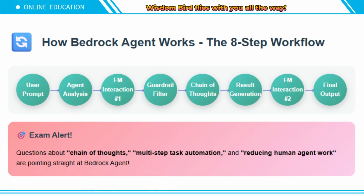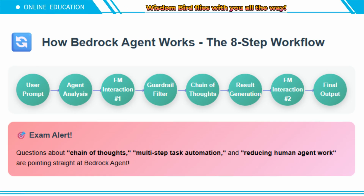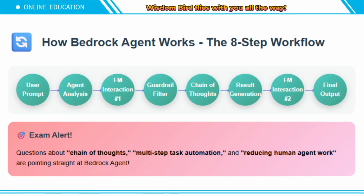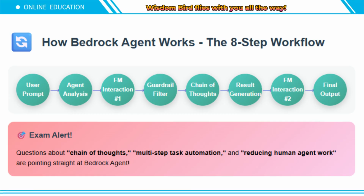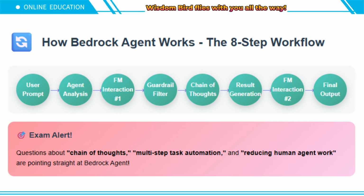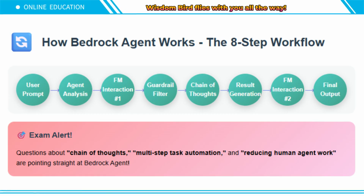Step 3, foundation model interaction. All that juicy context gets sent to your chosen foundation model. Let's say Claude. Claude doesn't just answer, it strategizes. Step 4, guardrail filtering, optional but recommended. Before the model moves forward, AWS runs safety checks on the input. Inappropriate content, security red flags, policy violations. Think of it like an AI bouncer. No shady stuff gets in.